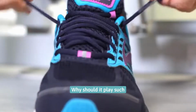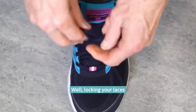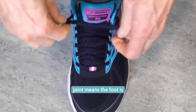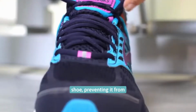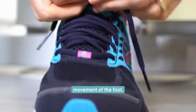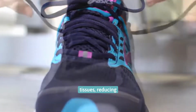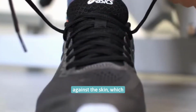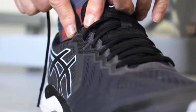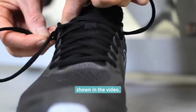Why should it play such an important role in preventing blisters? Well, locking your laces at the ankle mortise joint means the foot is retained within the shoe, preventing it from moving forward. This ensures less movement of the foot, which are the bones and the soft tissues, reducing friction and pressure against the skin, which are all major contributors to blisters. There are 3 different ways to lace lock, and all 3 are shown in the video.